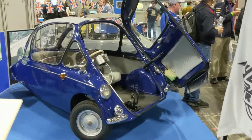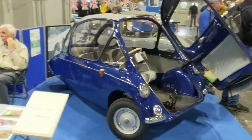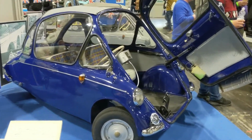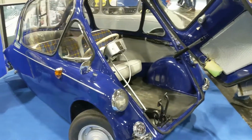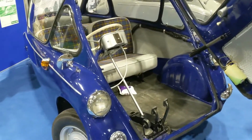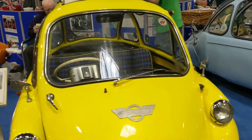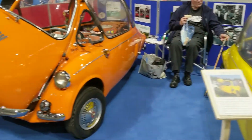Bubble cars were quite popular in much of Europe and Britain through the 1960s. It was a cheap way of getting on the road, and probably felt better than a motorcycle, especially in bad weather. There were a variety of different models available. This is probably one of the more popular ones.